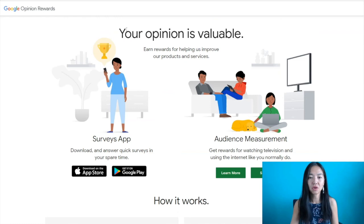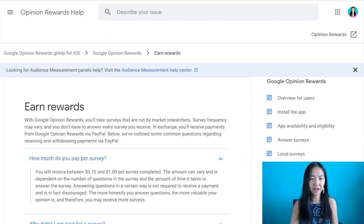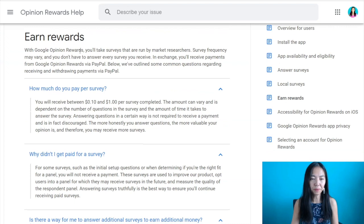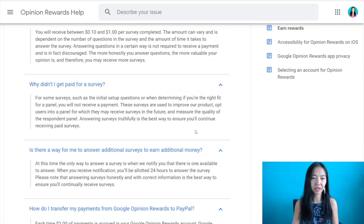Okay, so how would you earn on the survey side? So I got some FAQs here to go over with you. With Google Opinion Rewards, you take surveys that are run by market researchers. Survey frequency may vary, and you don't have to answer every survey you receive. In exchange, you receive payments from Google Opinion Rewards via PayPal. Below, we've outlined some common questions.